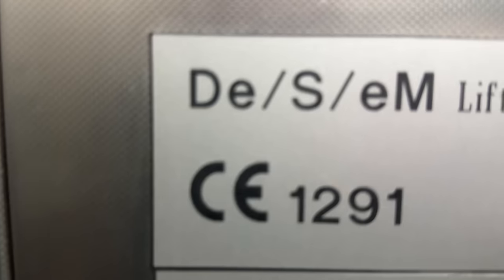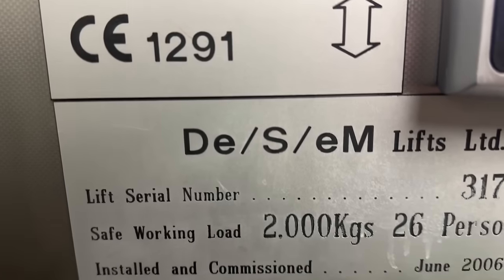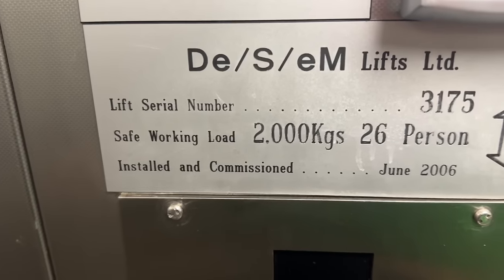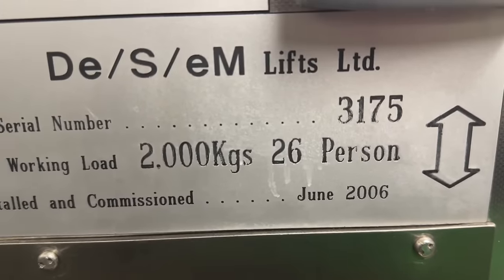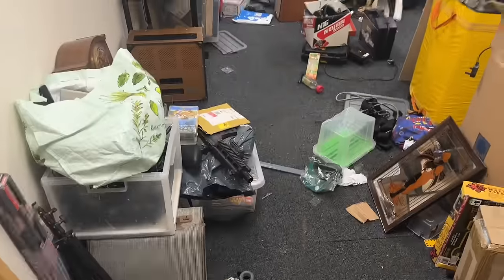Here's one for the lift fetishes out there. A lovely, lovely early 2000s Decem lift. Go on, get up there, son. Max load, 2000 kilogram, 26 persons. Oh, it's getting me sopping. It's changed in here a bit since you were last here, hasn't it?